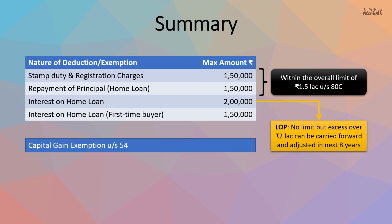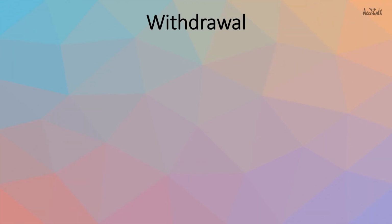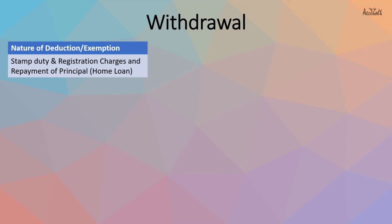Here the limits that have been specified are the maximum deduction that you will be able to avail. If the actual amount is less than the max deduction, then the deduction would be limited to the actual amount. Now, when these deductions could be withdrawn? First, stamp duty and registration charges and repayment of principal where you have availed home loan.